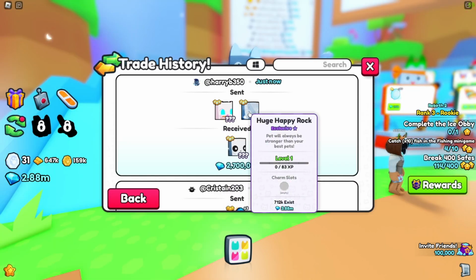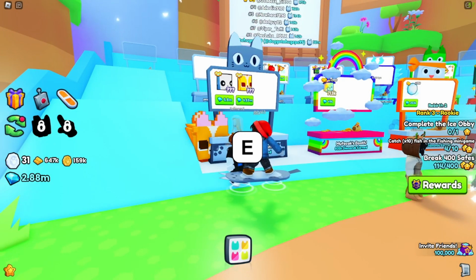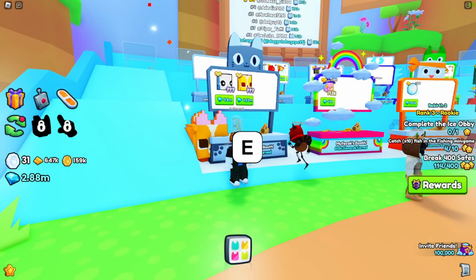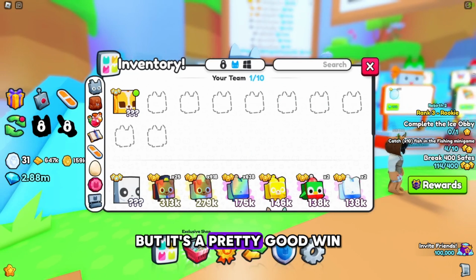The huge skeleton has a 6.18 million wrap, so he gave me about 6.18 plus 2.7, which is around 8.8 or almost 9 million. Which would actually give me an 800k win, which is not a lot, but it's a pretty good win.